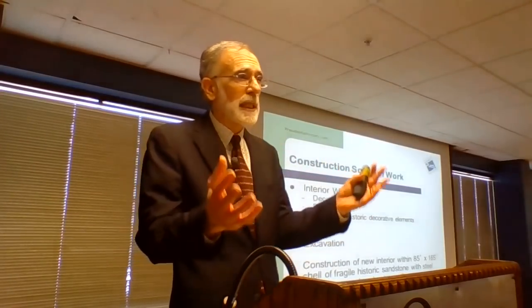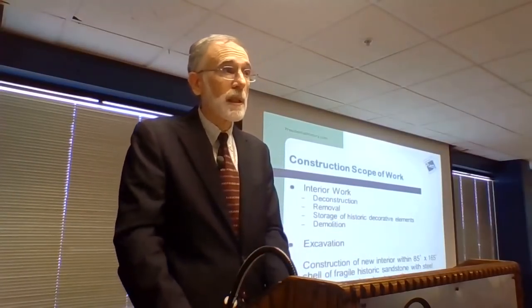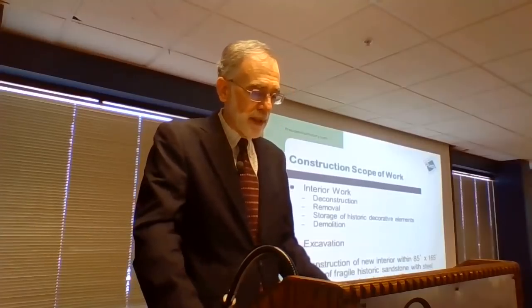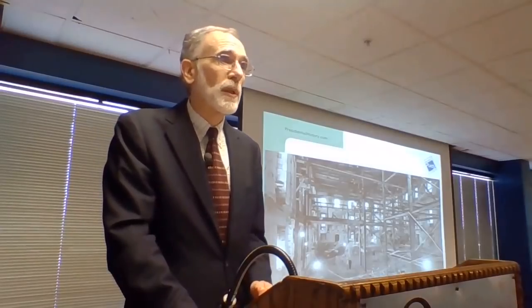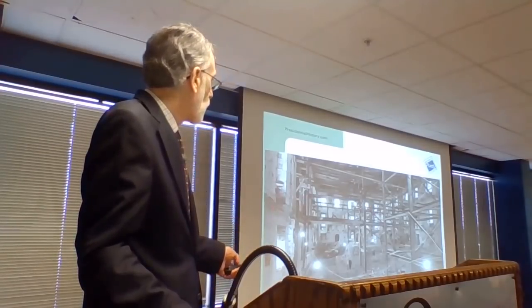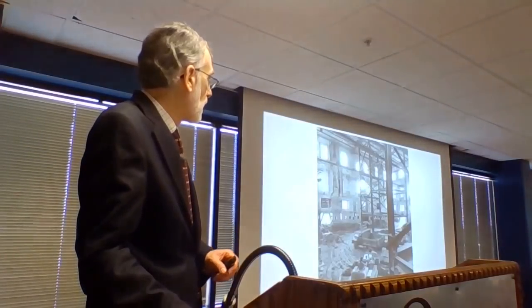So it's basically constructing a new building within an 85-foot by 165-foot shell of a fragile historic sandstone structure, and put in new electrical, new plumbing, new concrete, everything. So here's a picture of what it looked like when they were rebuilding it. You can see the steel infrastructure beginning to go into place there, and all that remains is the exterior sandstone walls. That's all that's left.